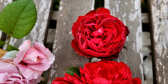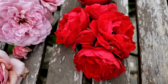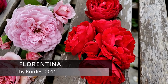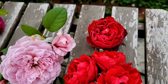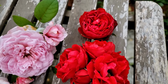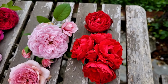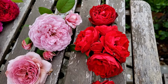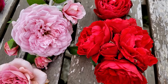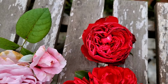So you can compare red Traviata red, and this is Florentina red. So Florentina red is a little bit more hot red, and this is a little bit of a dark red, but they are both very red. You can't get as red as this. Okay, this is very red, just a different shade of red. So you can see the differences right now. So this is Florentina, always in clusters. And this is Traviata.